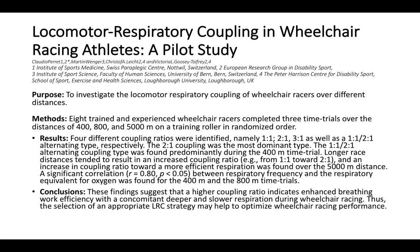in this study. The conclusion was that the findings suggest a higher coupling ratio indicates enhanced breathing work efficiency with a concomitant deeper and slower respiration during wheelchair racing. So basically, in a nutshell, the longer the races went on, the higher the ratio of breathing in versus stroke frequency.